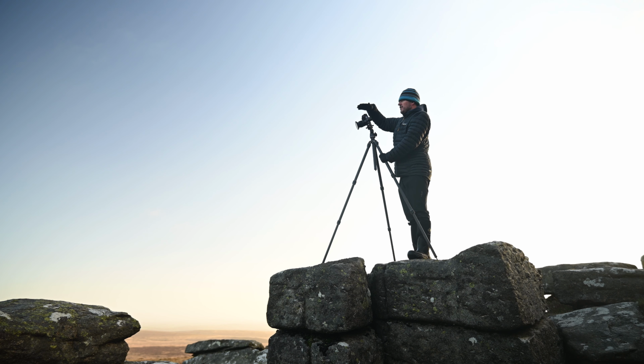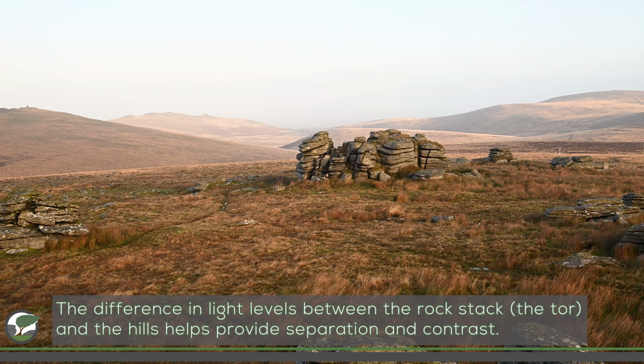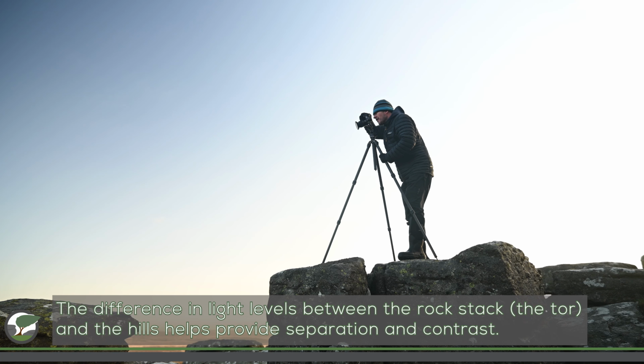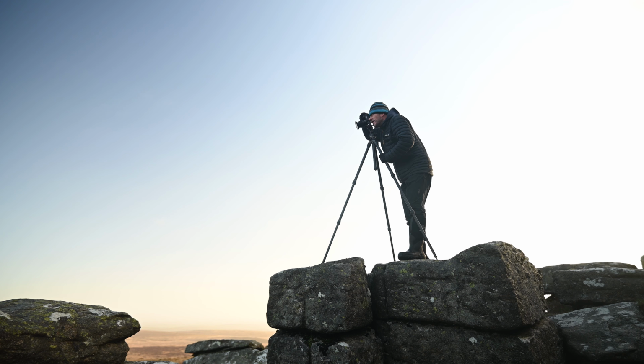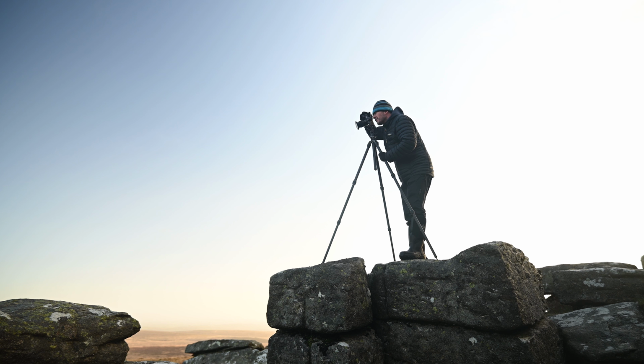So it's actually nestled nicely just below the rolling hills which are catching the light. So there's a nice bit of separation there, so you can really see that rock stack stand out. The light's gorgeous. Now I'm shooting vertical, but I almost certainly will crop this later on because there's nothing happening in the sky. So it's going to be most likely a 4 to 5 crop.